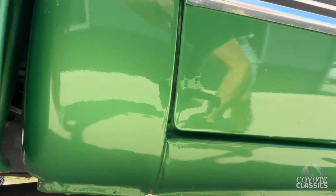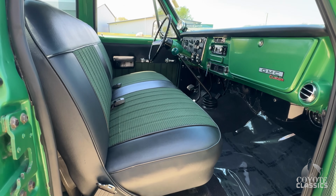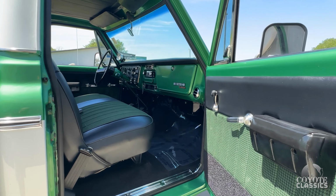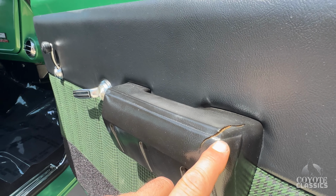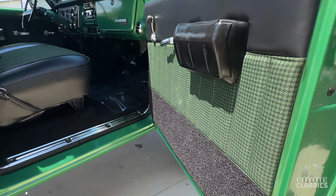There's a couple little paint imperfections right here. Like I said, nothing's perfect. For God's sakes, it's a pickup. Same thing here, it's got a little something as well, but beautiful. And how nice is AC in one of these? It does have a little split in the armrest pad. Yeah, AC is fantastic, ain't it?